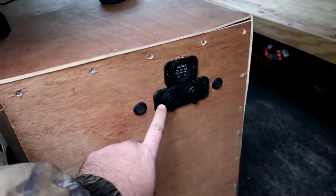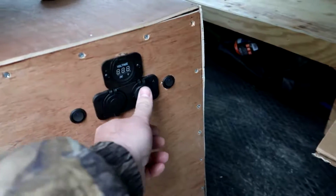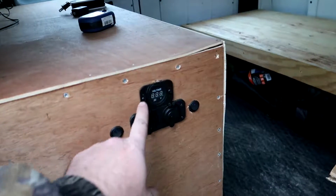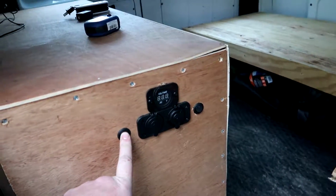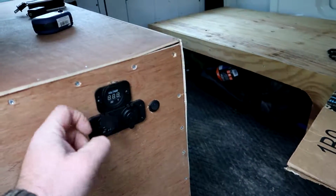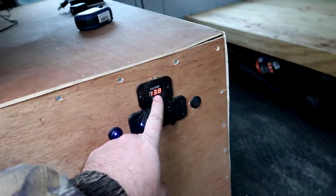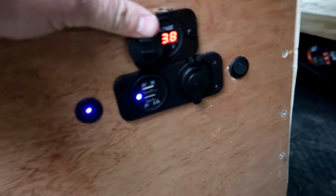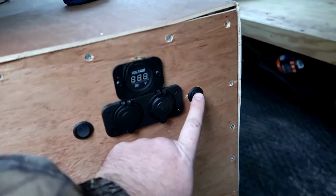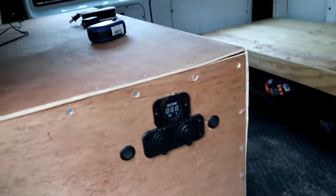Now I've got switches here, you can see. This one opens up to 2 USB plugs and a 12-volt socket. And then I've got a 12-volt gauge here. This I already had extra. I actually had to get the switches. I couldn't find my other switches, so I ordered some just like these, a bunch of them, and now I can't find them. Anyway, this switch here on the left will turn on the 12-volt gauge, so you can see what's in the batteries, and then it'll turn on my USBs at the same time. And then this switch here will turn on the 12-volt socket over here for your accessory plugs.